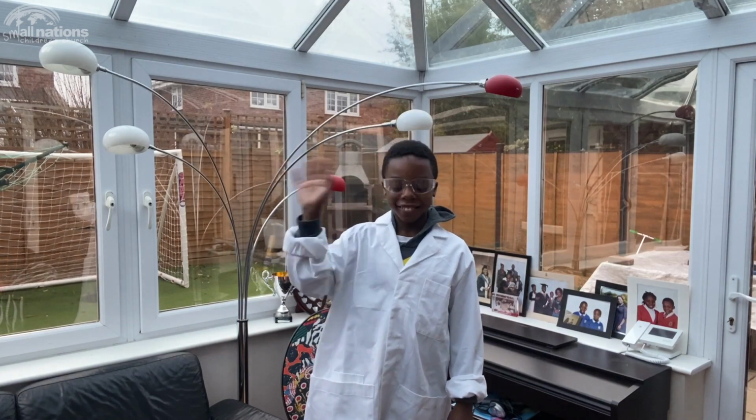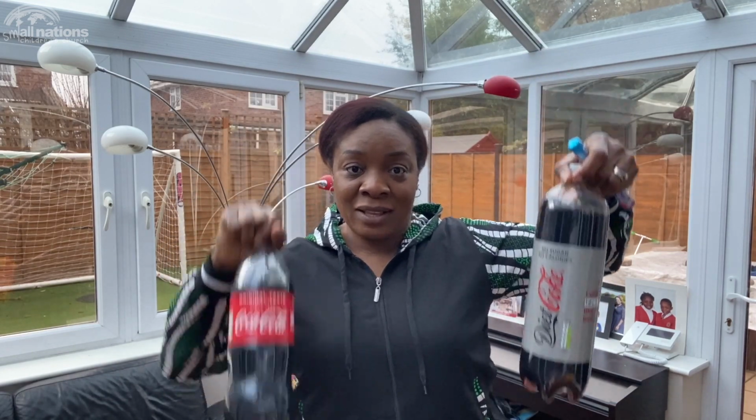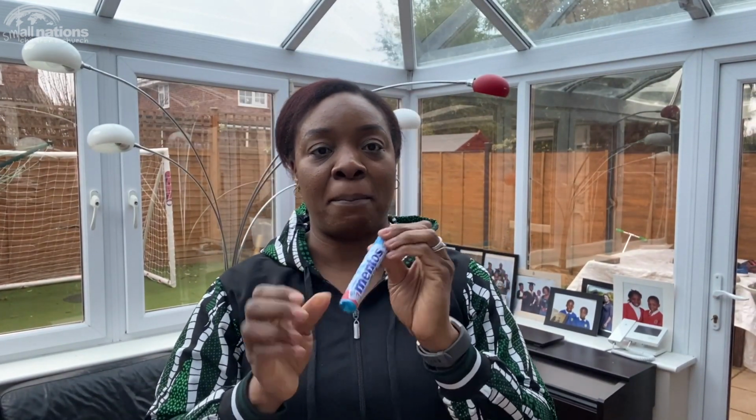Okay, so for this science wonder zone, we are going to need a scientist. And we're also going to need 2 liters of Coke. And I have Diet Coke as well. So we're going to be comparing. Also, this is important, we need Mentos. Not the fruit ones, just the normal, original Mentos mint.